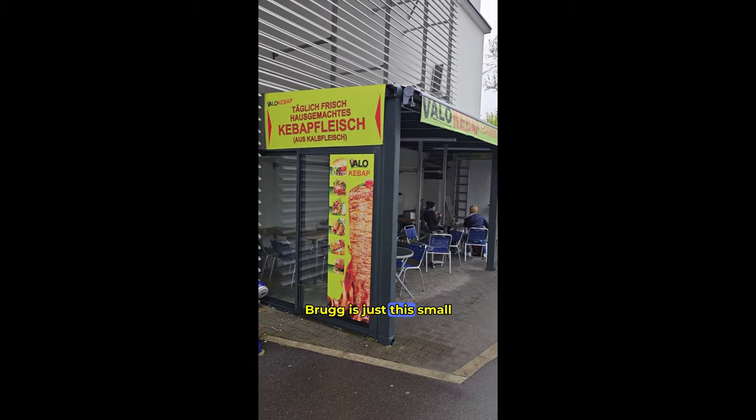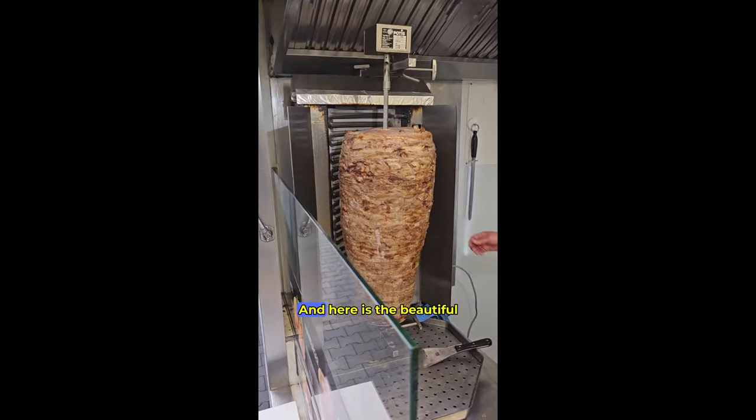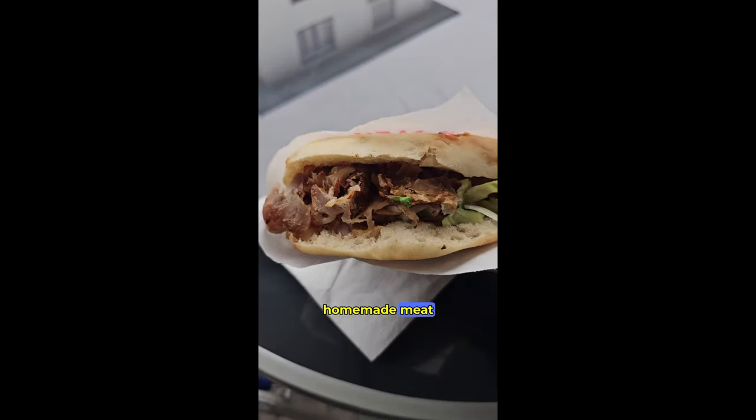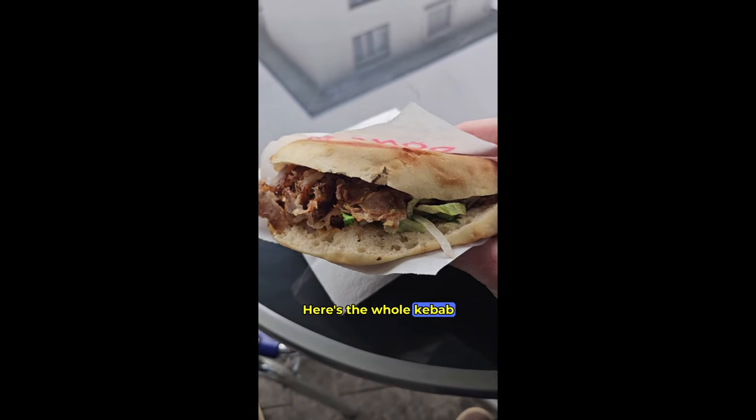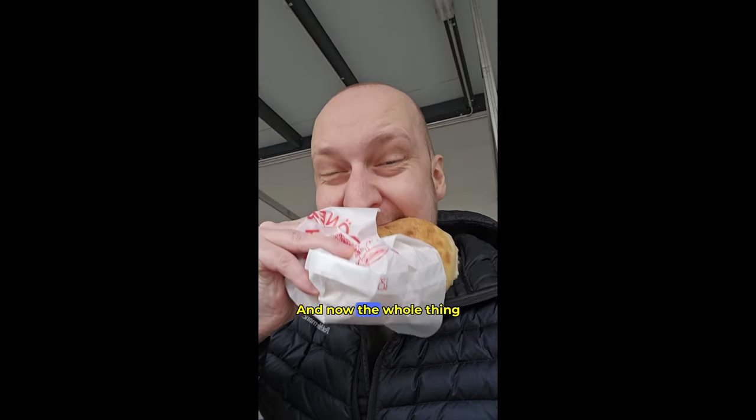Valo Brugg is just a small container in the center of Brugg. Fresh vegetables, and here is the beautiful homemade meat. Here's the whole kebab, bread test, meat test, and now the whole thing.